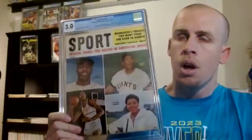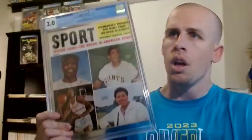So when I saw this and immediately saw, wow, Jackie Robinson, Willie Mays, Wilt Chamberlain, didn't know who Althea Gibson was yet. I'll talk about her in a second. And I saw the headline, The Negro in American Sport. My thought was, wow, that seems to me like kind of a significant magazine. That looks really historical. That's got three of the, I don't know, most impactful and successful athletes of all time. Talking about Jackie, Willie, and Wilt. Once again, I didn't know who Althea was at the time, but she's significant as well.